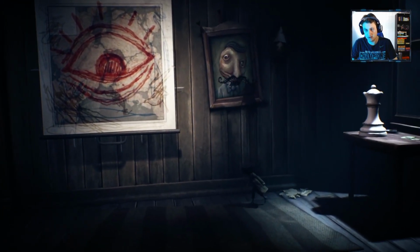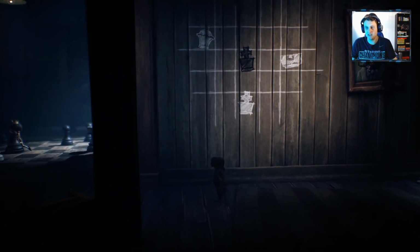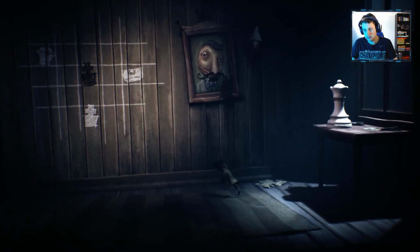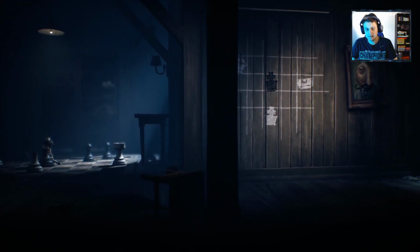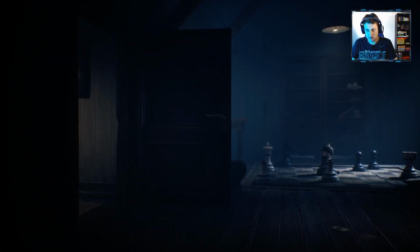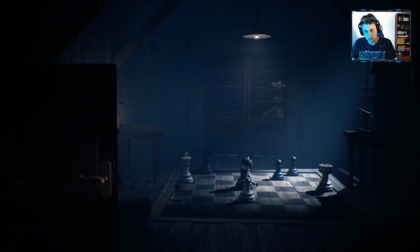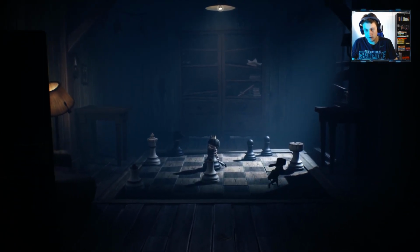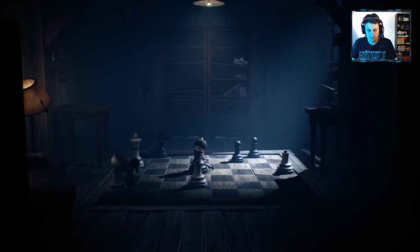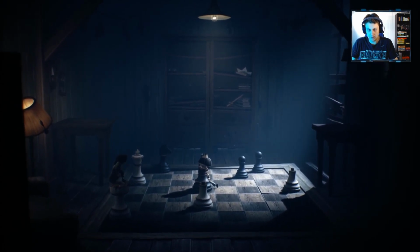Or is there something I can grab here? Oh, wait a second. What's this? I already solved that without even seeing that. I didn't need that. But I do need to know how to get up to this table. Yeah, let's close this door. I can see what's behind it. Oh, well, ain't that pleasant to see. Nope, that does nothing. Thought maybe I could grab something over here, but no.